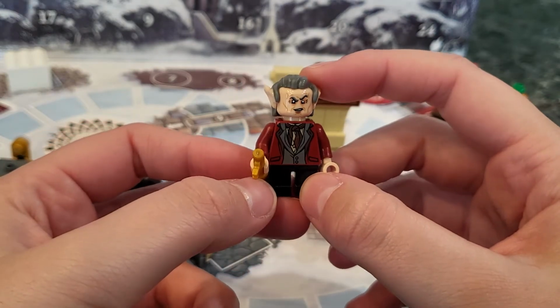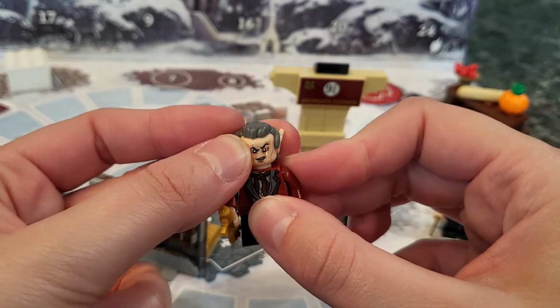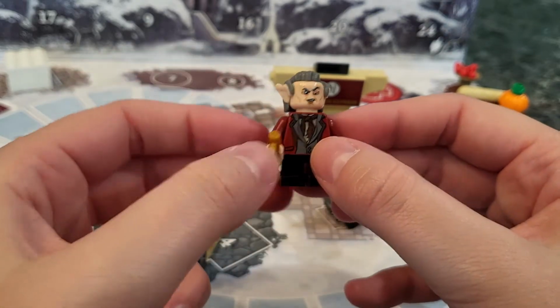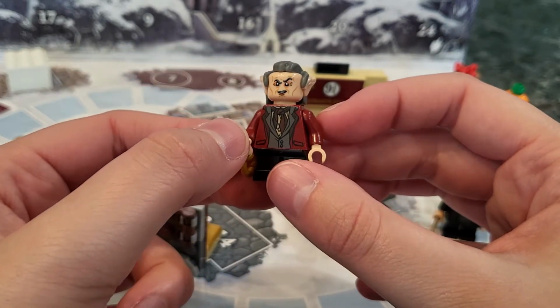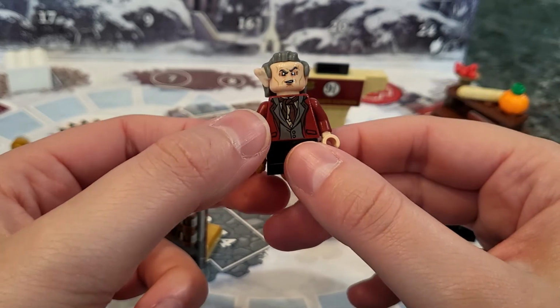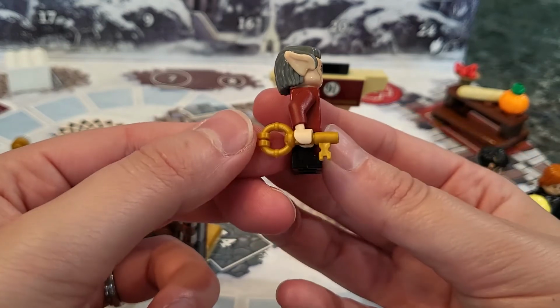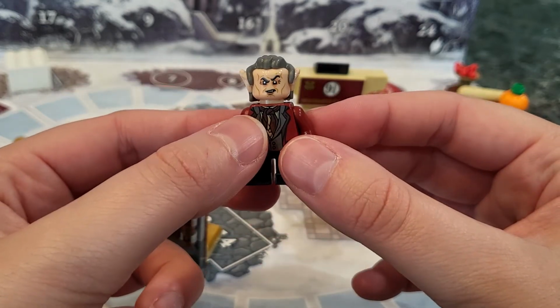And then we have Grip Hook, which, if you don't have the minifigure series, is pretty good. I don't actually have the minifigure series Grip Hook, so I don't know if there's anything new about him. There's a huge chance that there's nothing. I think there's nothing, actually, other than he doesn't come with the Sword of Gryffindor. He comes with this gold key. But nonetheless, he's really cool.